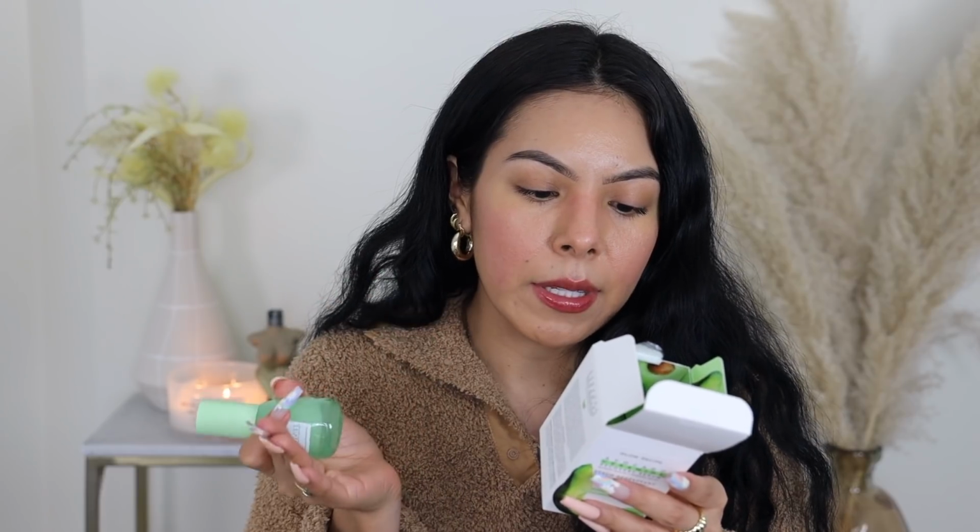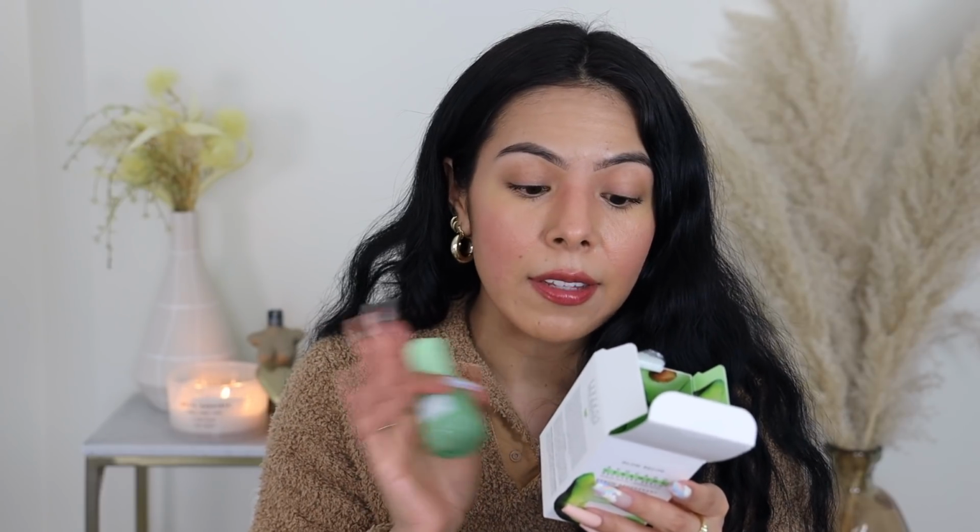It's like a gel consistency. And it does have a little bit of that avocado smell, but it's not super avocado-y. So if you're not a huge avocado person, you may not like this. It just says after cleansing and toning, apply 1 to 2 pumps. Gently pat on damp skin and neck. Never forget your neck, that's the most essential. Press until fully absorbed. It says apply daily, AM and PM.